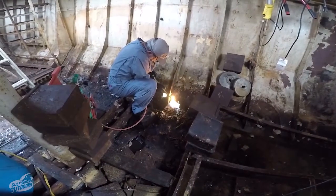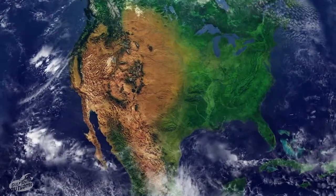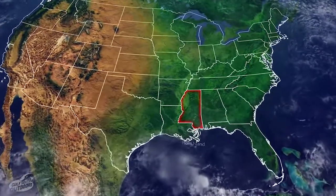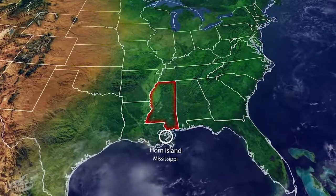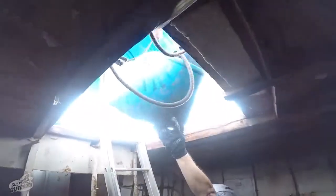We're at the head of Bernard Bayou here at the end of the industrial seaway. So there's a long way to tow this barge down the canal, all the way across the bay, then across the sound and down off of Horn Island. Right now our plan is to sink it within 9 miles of Horn Island.